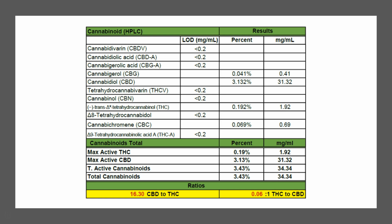and what we have here is 31.32 milligrams of CBD from that 1 milliliter. 1.9 milligrams of THC from the 1 milliliter. So that's way less than the 0.3% allowed by law. So we are quite under the limit for THC, which is great. And then you notice there's these other phytocannabinoids like CBG and CBC. Those won't show up in a CBD extract, and that's why we're using a full spectrum hemp.